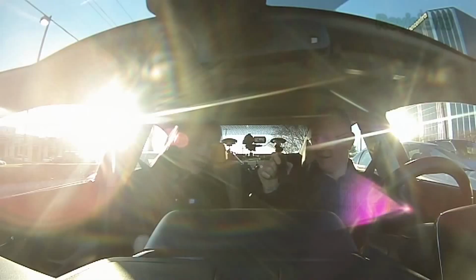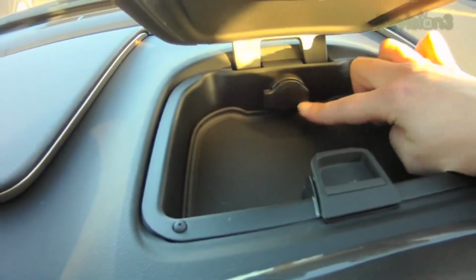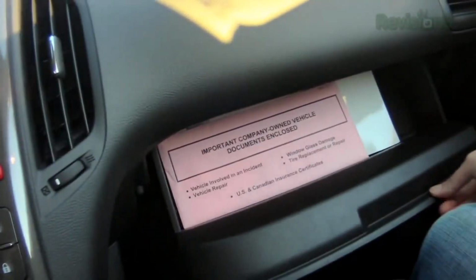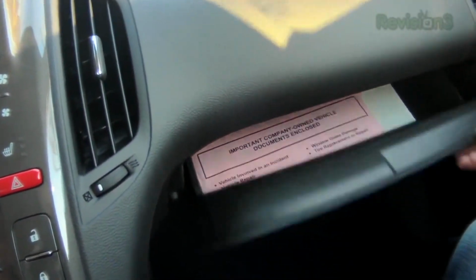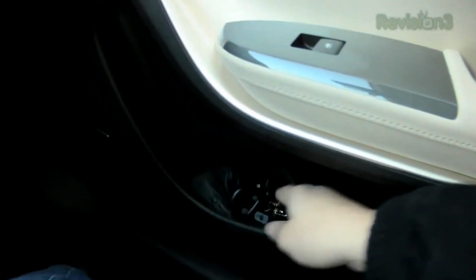It's perfect for that. There's also this awesome little cubby hole back here I usually use for my sunglasses or little extra stuff. There's a lot of storage, and there's one up here. And there's a 12 volt, so you can put your cell phone in there. And of course the glove box compartment is on the smaller side, but really the doors have their little storage spaces.